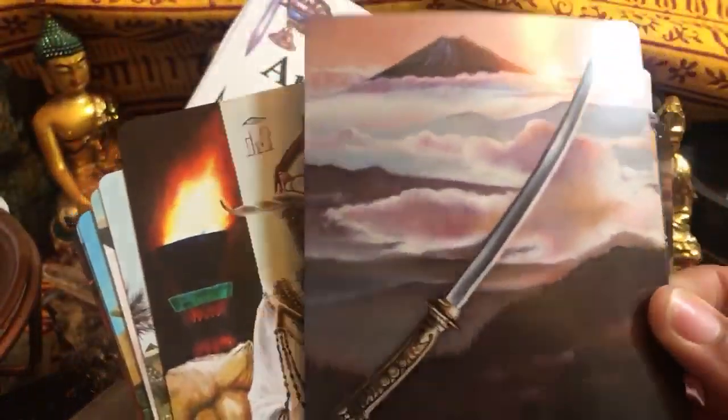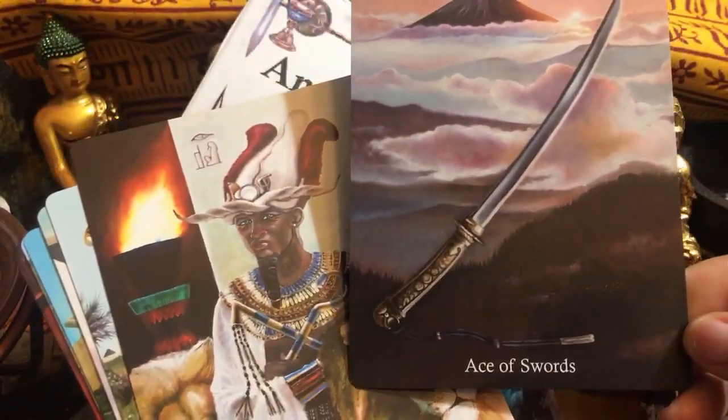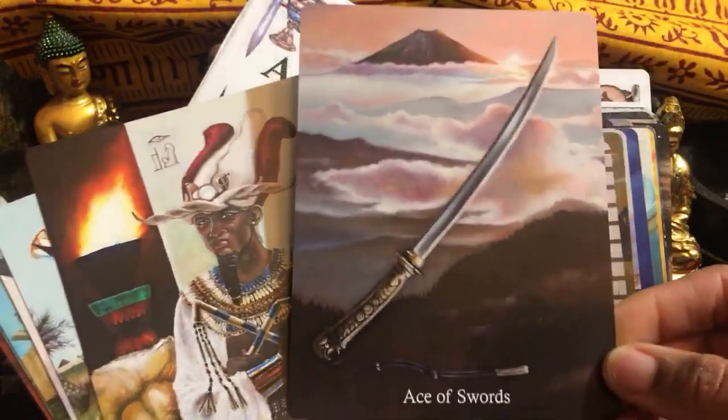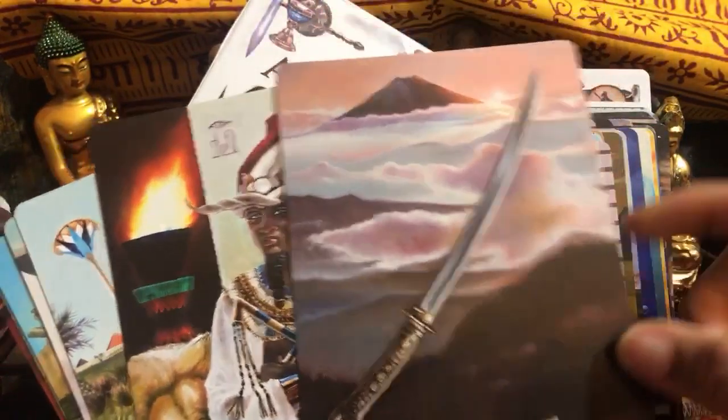I like the feel of the cards. They're not too flimsy. They're not too thick. Ace of Swords. Is that Mount Fuji in the background?